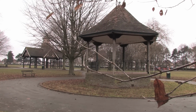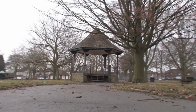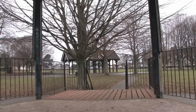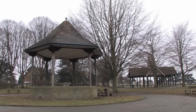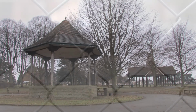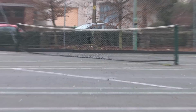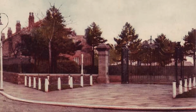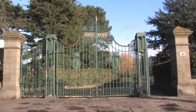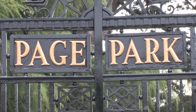Alas, the bandstand has succumbed, and although we still have a bandstand, it's nothing like the shape of the one Page gave in 1927. The last thing that Page gave to the area, because he died on the 28th of November 1928, was that in 1929, the advent of tennis courts were put in. 1931 saw one of the lasting memorials to Alderman Page, the erection of the park gates, which have recently been restored and put back into really prime condition.